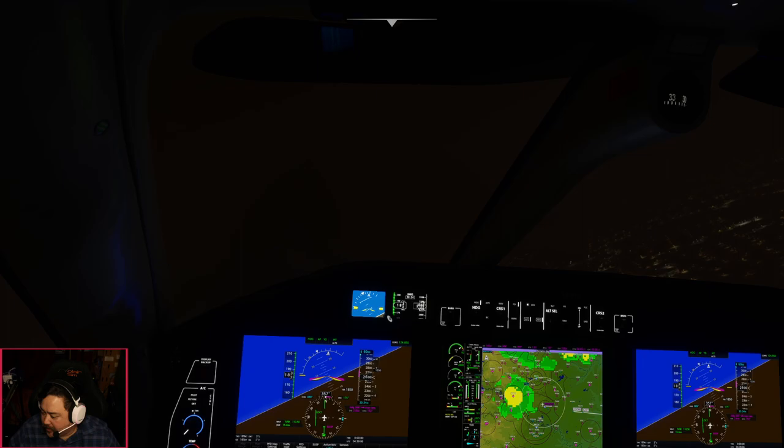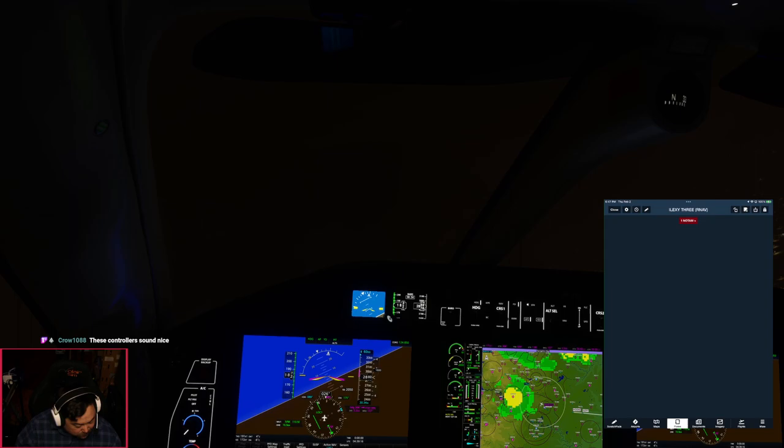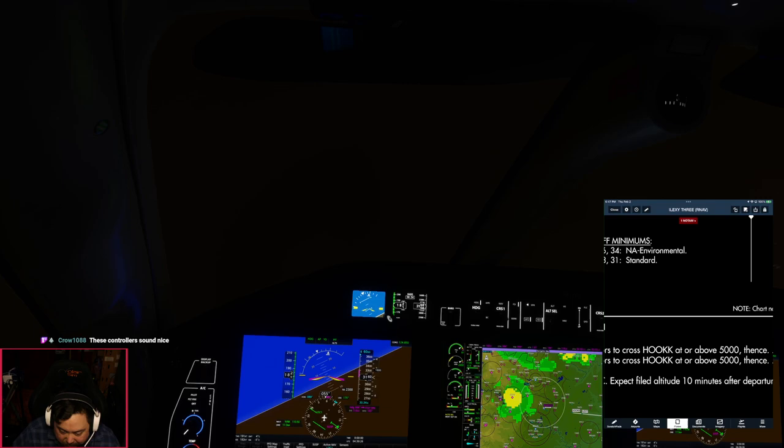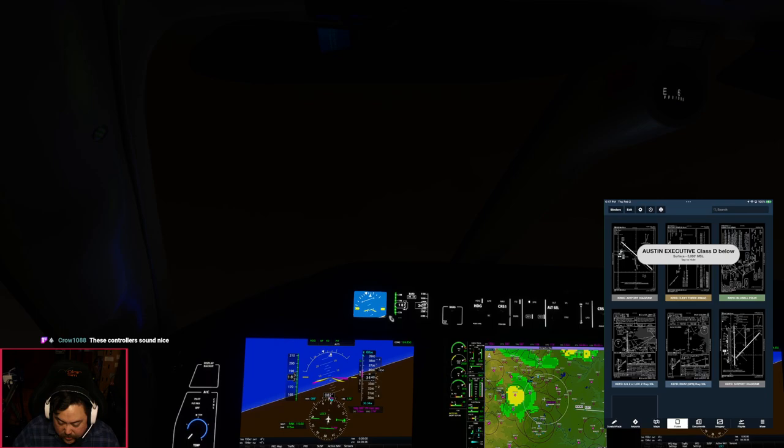All right, so if we look at the departure plate, flying the instrument departure, turn this on here, click, and plates, Alexi 3. They are going to vector us to HOOK till we're at or above 5,000. So that's why I'm climbing all the way up to 6,000. So I won't turn us in towards HOOK until I'm at that 6,000.